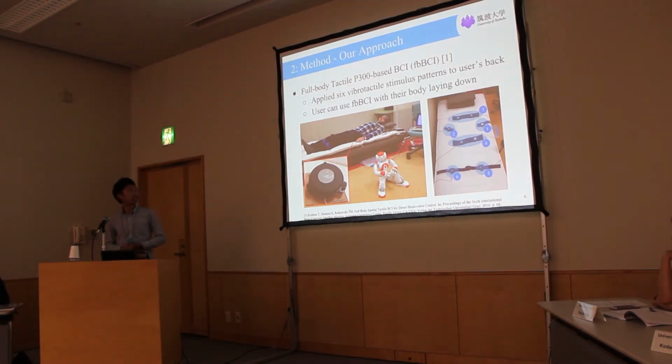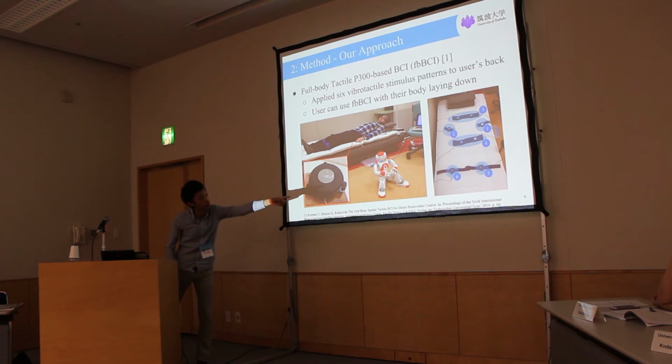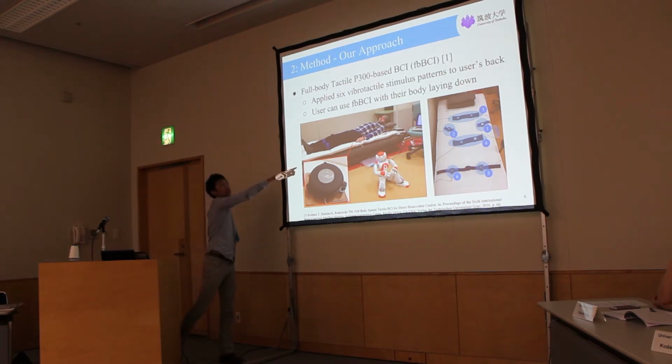My approach is full-body tactile P300-based BCI. We call it FBBCI. The example was just 2, but we applied 6 vibrotactile stimulus patterns to the user's back. Please look at the right pictures. We put small vibrotactile exciters at 6 locations on the subject's back.